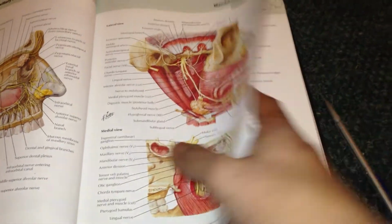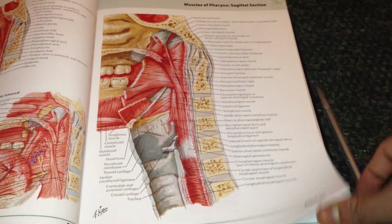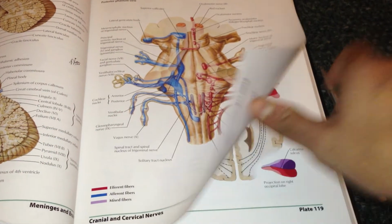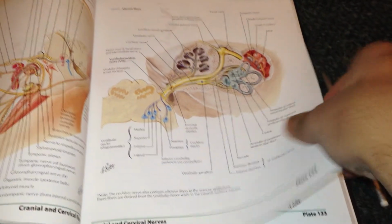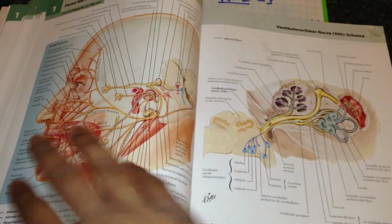Guys, please use different pictures because it definitely helps remembering in the exam. When you have visual aids, if you looked at different visual aids, it's just going to be easier to understand. And once you understand something, it's really hard to forget.